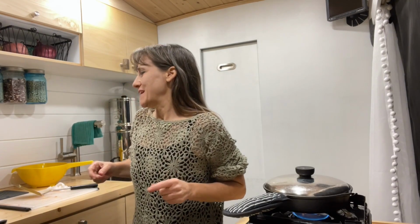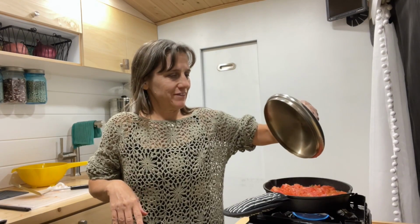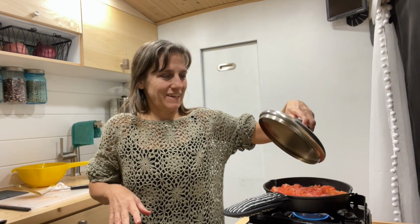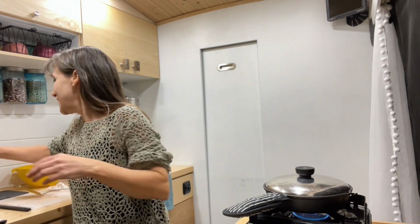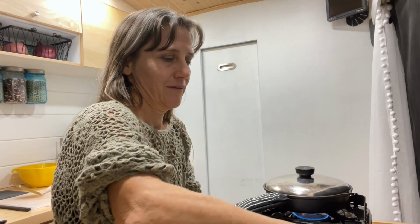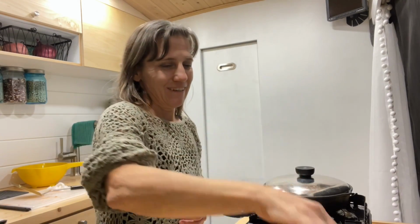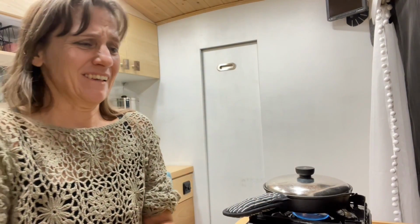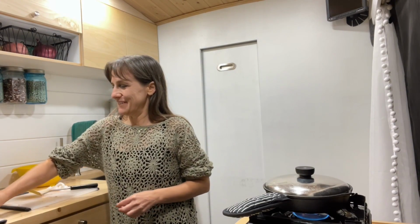So tonight I am making a tomato dish, and it's kind of a fusion of flavors. So I don't want to say it's Italian because it's not. It's got Italian spices in it that you would typically find in an Italian dish, you know, the oregano, thyme, basil. But I also add cayenne pepper, a little bit of coriander, and a little bit of cumin. So I just like the flavors together. So the basil is going to be fresh basil.